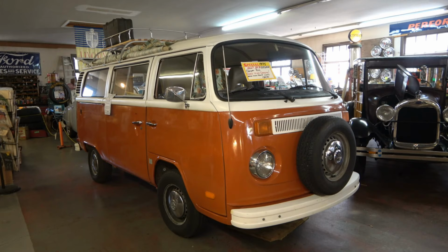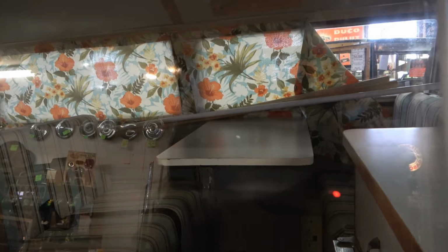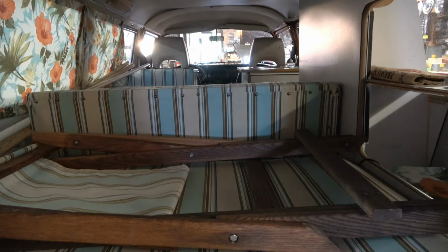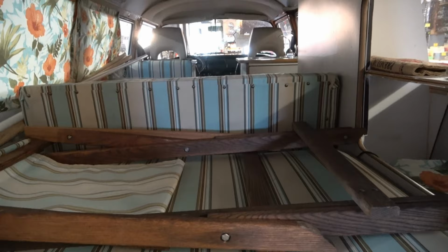A 1975 Volkswagen. Cute little dinette in there. And here's the sink, and just a small little closet here to hang your clothes. But how cute is that? And here's your bed. That is so cute.